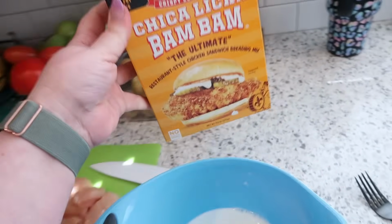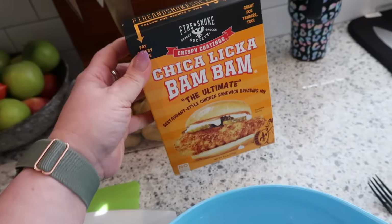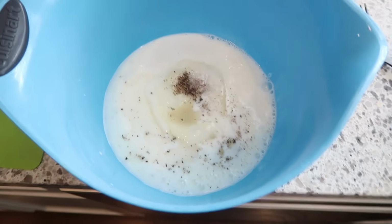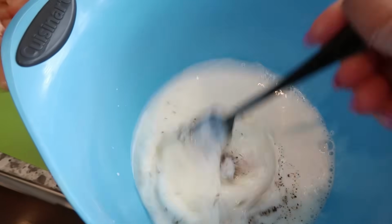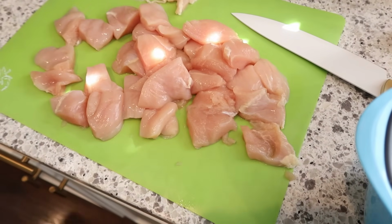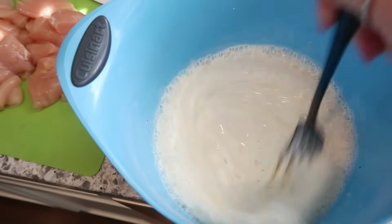Okay, so for the copycat KFC bowls, I've got this fire and smoke chicken coating. I don't even remember where I got this, but it's been in my pantry for a while and I need to use it up. And then in this bowl, I've got 1 egg, a cup of buttermilk, salt and pepper, and then I also added a little bit of dill pickle brine. So we're just gonna whisk that up. And then over here, I've got some chicken breasts that I cut into small pieces. And we'll add the chicken to the buttermilk and let that marinate for a little bit.